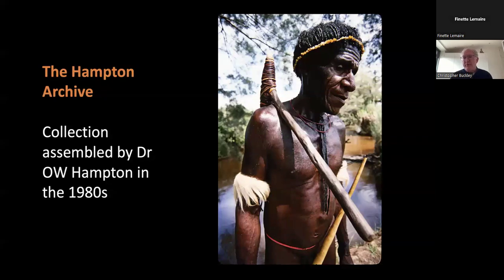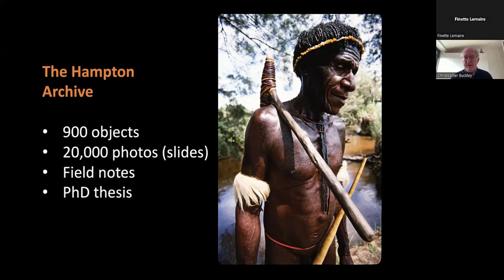He worked for the Pertamina Oil Company. He was a geologist, but he got completely fascinated by the Dani, and he essentially gave up his job and spent the next decade researching and collecting in this area. And what we've inherited, he died in 2017, and we've inherited an archive of material with around 900 objects covering all aspects of material culture. And we've also, very importantly, got his field notes, his PhD thesis, and around 20,000 photographs that he took.